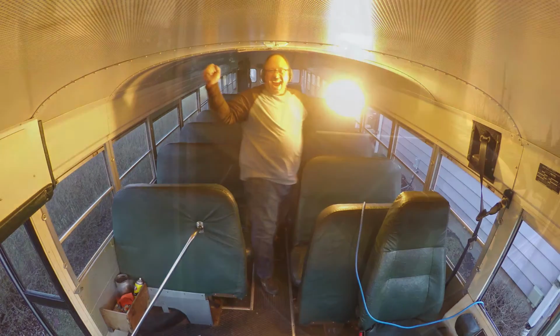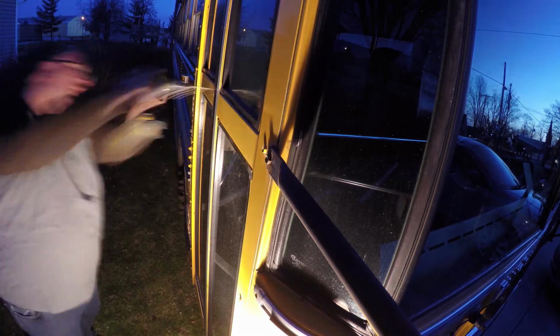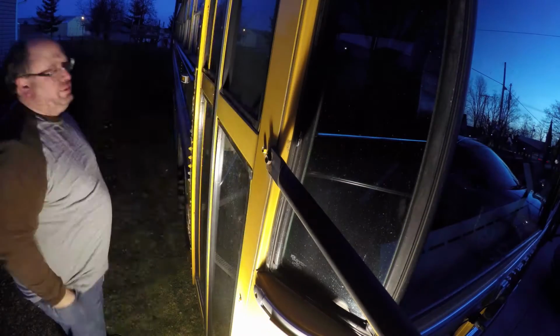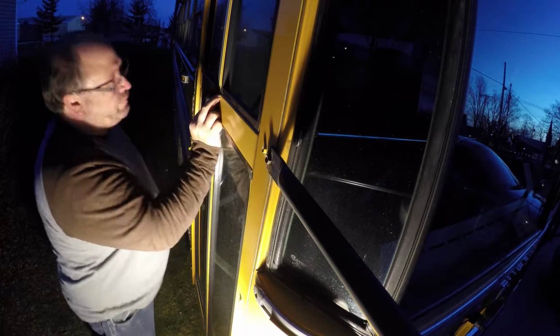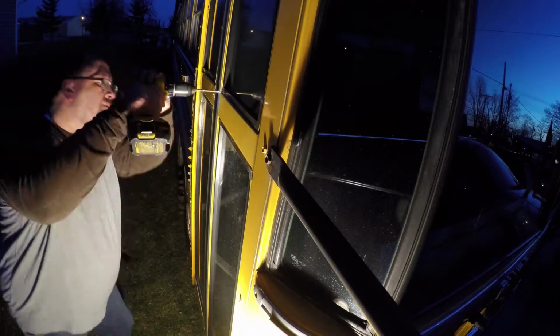I was pretty excited. Finally got done grinding. What we see here, though, is I was actually installing some handles. Handles were kind of the other part of it. It wasn't the primary reason that I did it. I was looking for a way to secure the bus. We have a lot of tools that I leave in there overnight, and I don't want to carry them in and out and that kind of stuff.